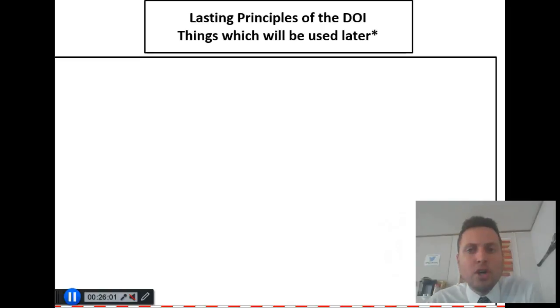Okay? So, I guess what I'm trying to say is the Declaration of Independence was incredibly revolutionary when it came out in 1776. But, over time, even more revolutionary ideas and rights get extended, and they use the Declaration of Independence as a basis for that.